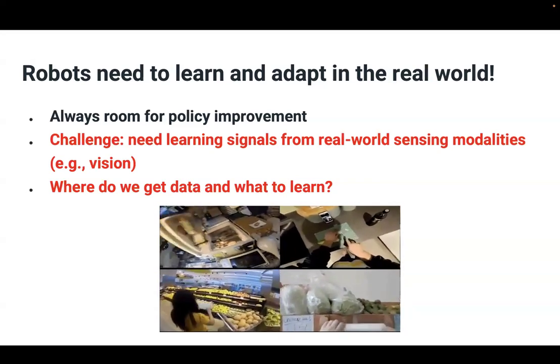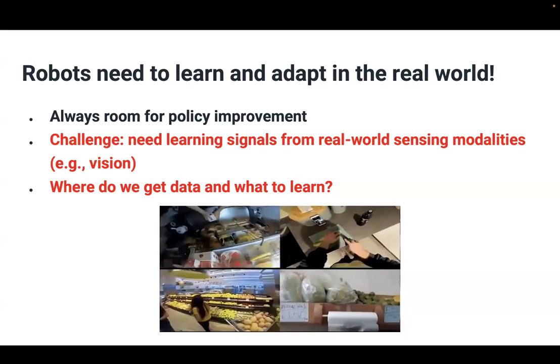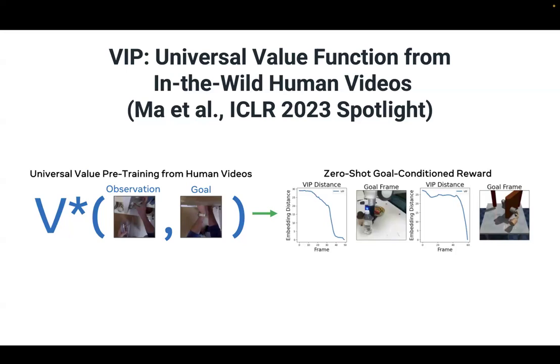Right? So my answer is, from human videos, instead of just learning actions, which is a very coarse guidance or coarse initialization for the robots, let's mine useful learning signals from them instead. So the solution I propose is to learn what I consider a universal value function from in-the-wild human videos. Meaning that you learn a value function that takes in the current observation and some goal specification like an image, and then we can zero shot produce dense and meaningful value curves for real world robotics tasks.